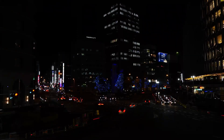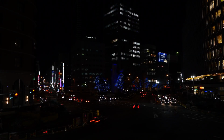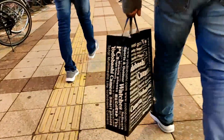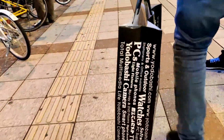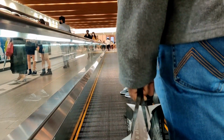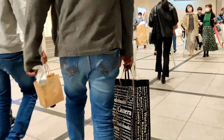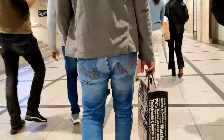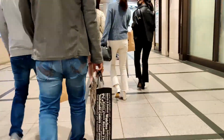Now that the purchase is done, we're heading home by train with his brand new gear. On the train ride back, we couldn't stop talking about the possibilities this camera offers. The Sony Alpha A6400 is lightweight and travel-friendly, making it perfect for capturing moments on the go. He's already excited to test it out.